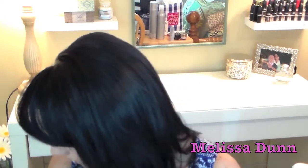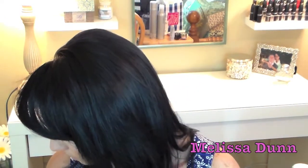So yeah, that's what I picked up from Bare Minerals. And I'm super pumped about it. And I just threw that blush on the ground. So let's hope that it doesn't break.